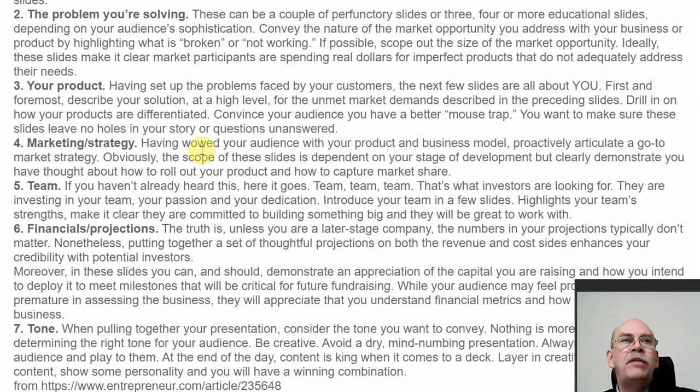Now you need to convince your audience, your potential funders, that you have a better mousetrap. Okay, mousetrap is English slang, a generic idea that it is the thing that does. Everyone has been trying to find a better way to catch a mouse in your house. And we have the basic mousetrap. It's been around for, I don't know, 150 years. Is there a better way to do it?